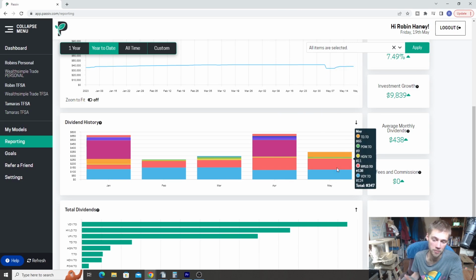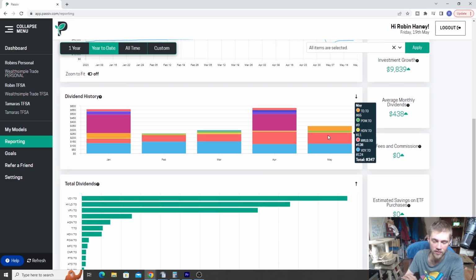And then May so far we made $347 between all of our accounts. I was actually kind of surprised it's that much. I thought it'd be a little bit less, but we have VDY giving us $124, HYLD giving us $138, HDIV giving us $11, POW $9, and then TD giving us a nice dividend of $65.